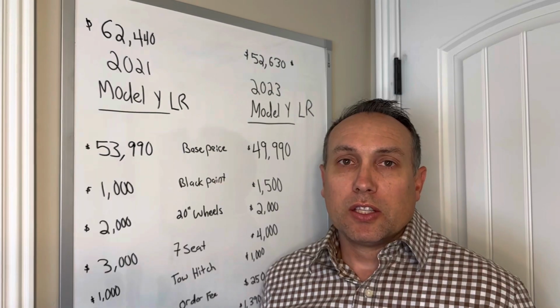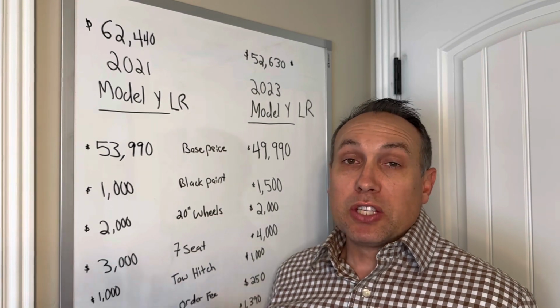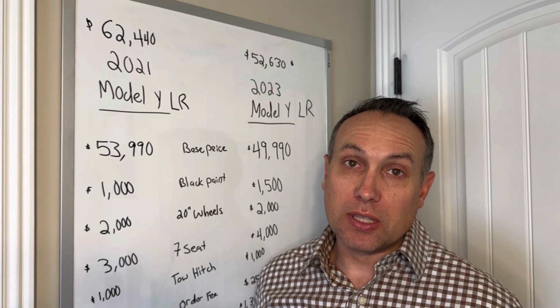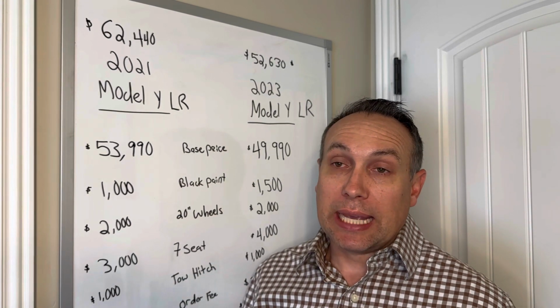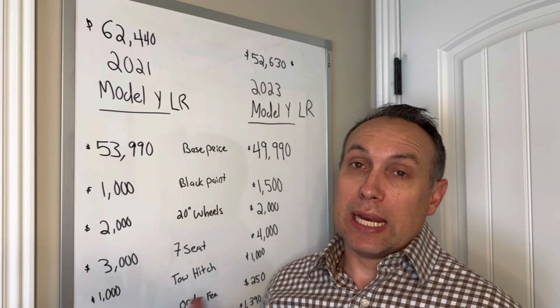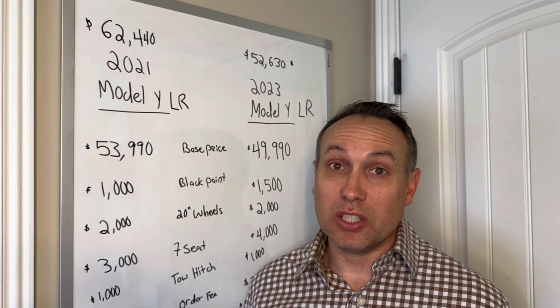So guys, if you're like me, you kind of like seeing the numbers and seeing where the pricing is, especially how much it's changed. These numbers have just been all over the board over the last 9 months, and it's interesting to see that. Right now is a fantastic time. I wish I was in the market. I wish I wouldn't have bought mine. I wish I would have just canceled my order, lost my $250 order fee, and then waited till right now to buy this, because I would have saved almost $10,000, which is a huge difference.